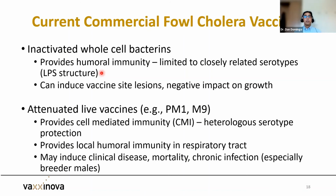If a field challenge comes from a serotype 6 or 7 or 9, which we have seen, these inactivated vaccines or bacterins will not fully protect or will not protect at all. The other disadvantage or limitation of a bacterin is that these bacterins can cause vaccine site lesions. So when you inject them subcutaneously or into the breast muscle, there is a fairly strong vaccine reaction from some of these, which also causes lesions in the breast, and sometimes actually causes the birds to back off from feeding for a few days just because of the impact of that bacterin on the birds. So they can cause some negative retardation of growth, or at least feed intake initially.